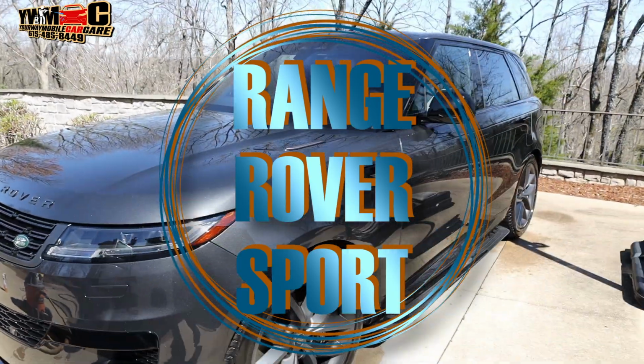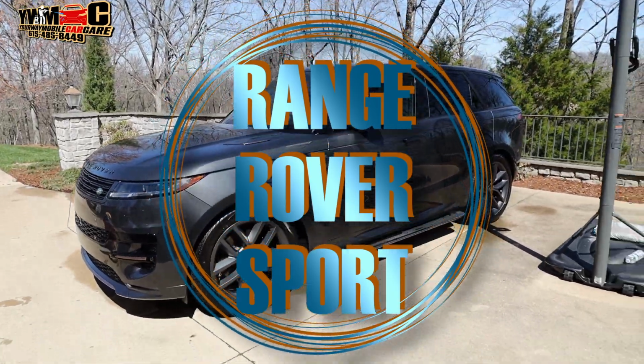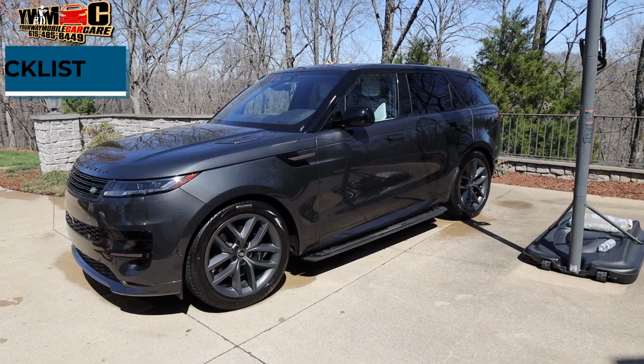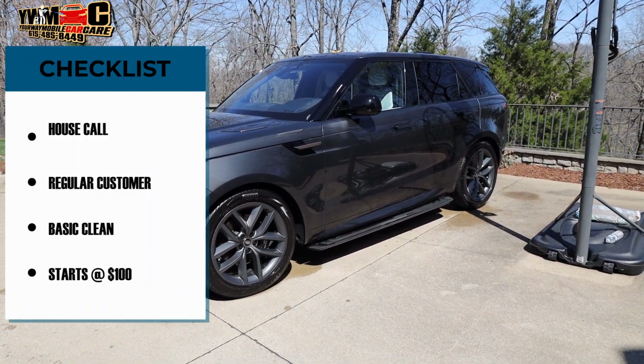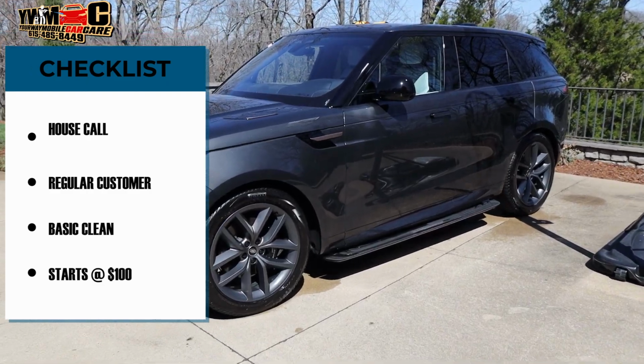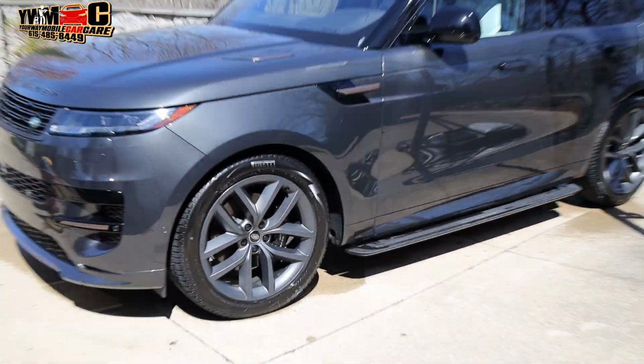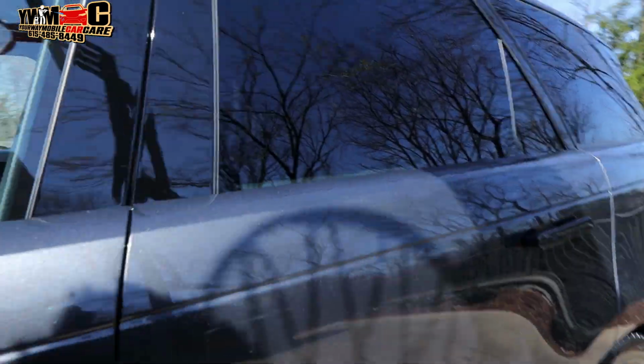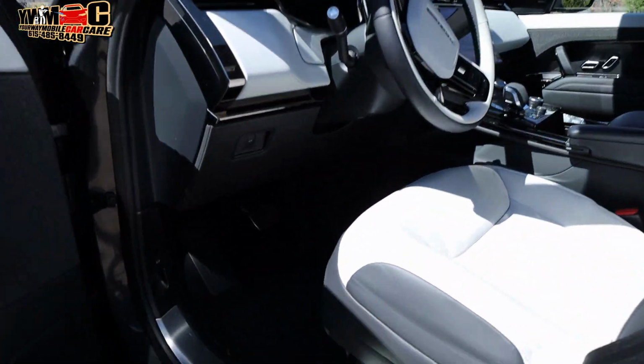Detail World, YouTube, what it do today. Right now we working on this Range Rover, Land Rover, Velar. I believe it's one of those, but if not, it's a Sport. But we already got the exterior of the car looking good if you look at it. But we about to go ahead and work on the interior, knock out the exterior as fast as I could, because you know that weather held me up a little bit.